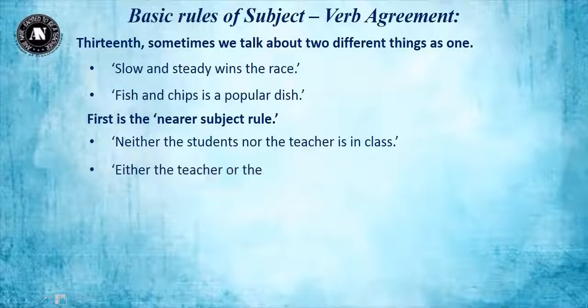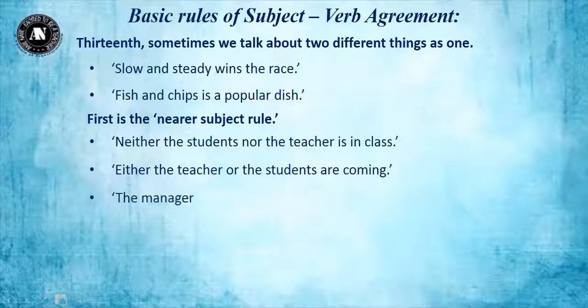Either the teacher or the students are coming. The students or the teacher is coming. Either the man or his brothers are coming. The manager or the subordinates are responsible.